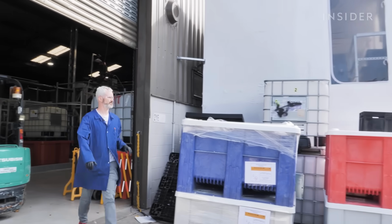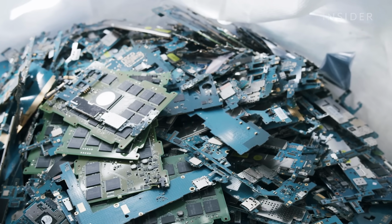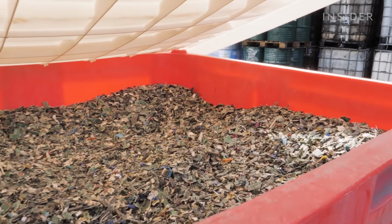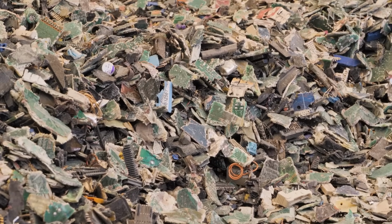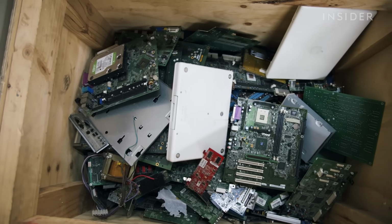Mint Innovation begins with the circuit boards that are inside nearly every electronic device. So this is how the electronics, the circuit boards, this is how we receive them, cut up, shredded into pieces. The company says it sources all raw material from a local recycler.